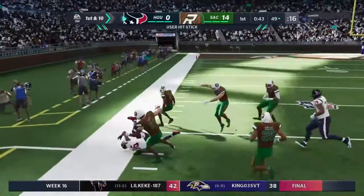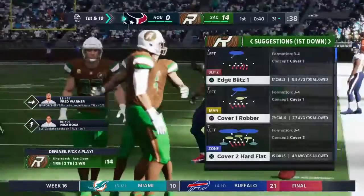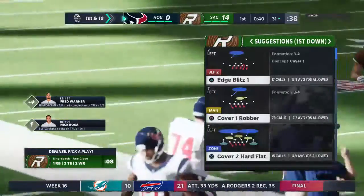Oh, he faked it with a juke. Now he's got some room. And past the 35, he'll be dropped a yard or 2 shy of the 30. A big one there for the Texans, 18 yards. First down, Texans.